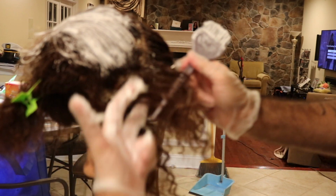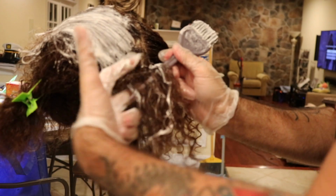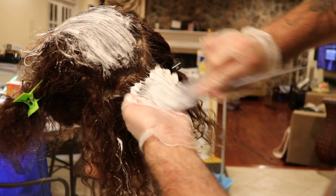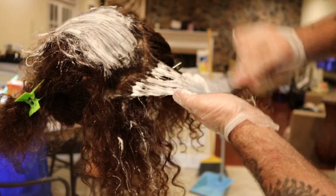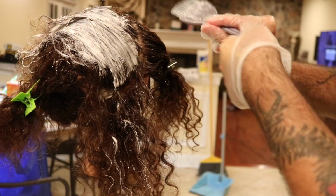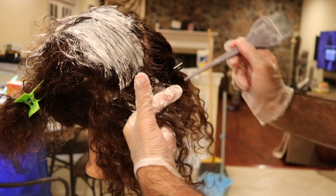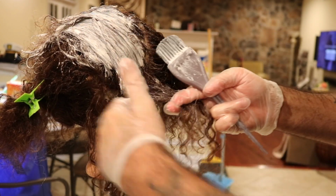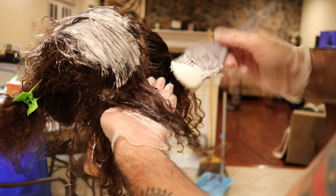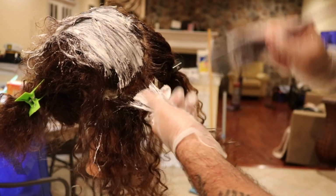Saturation is critical. If you take too big of a section, you could potentially risk not saturating it enough, and that's another problem. But we're always applying to the mid shaft first. That's kind of like the common theme here with any of the virgin services. You would never just apply this all over, and that's the mistake that I see people making on YouTube, is they apply the chemical all over and it's just an absolute mess.